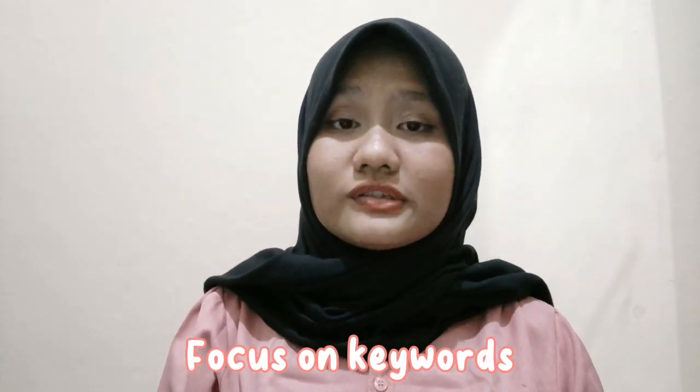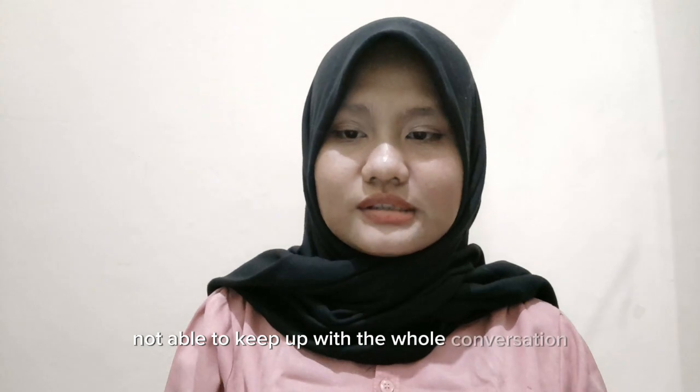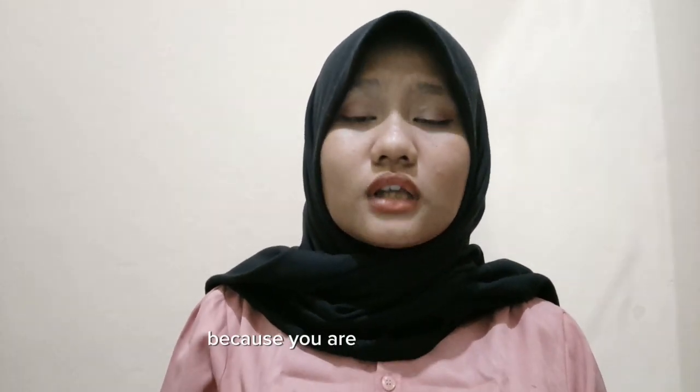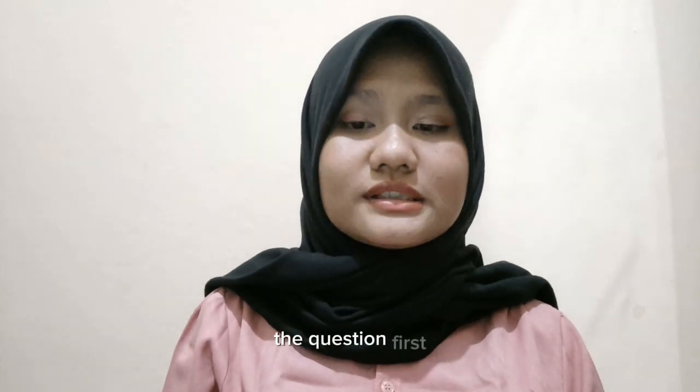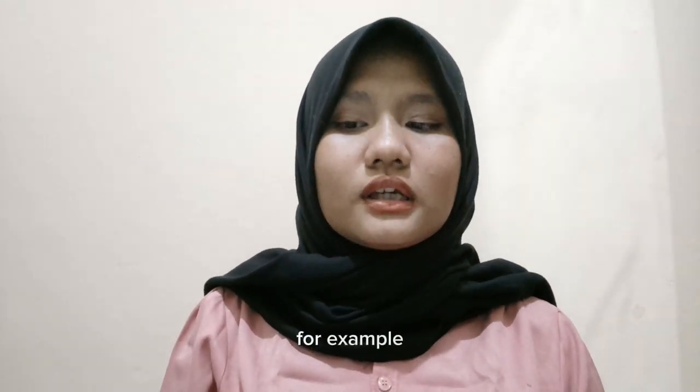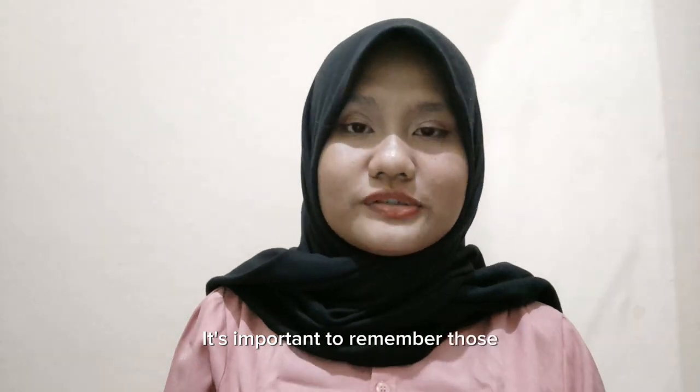Fourth, focus on the keywords. This is another option for you if you think that you are not able to keep up with the whole conversation while answering. You can actually just give more focus when you hear keywords that are related to the question. Because you are allowed to see the question first, and then later you can wait for everything that may be related to the question. For example, if you hear a debt mentioned, or an amount of money mentioned, it is important to remember those.